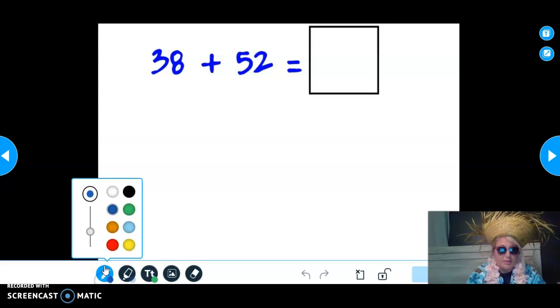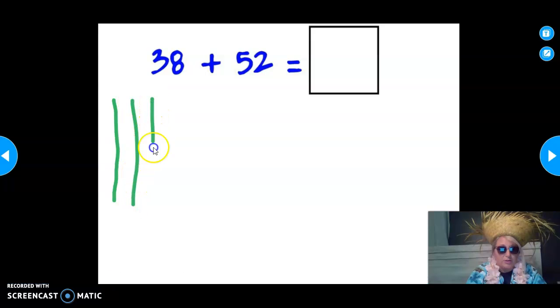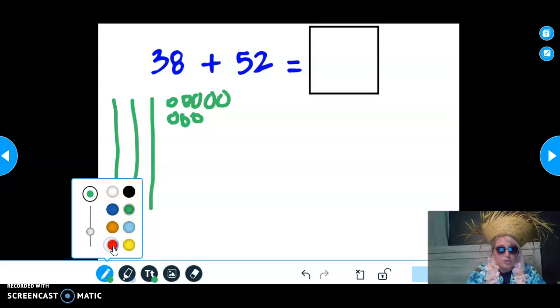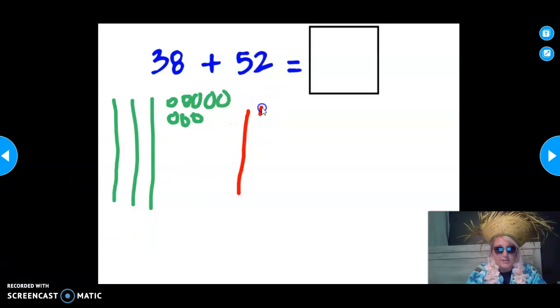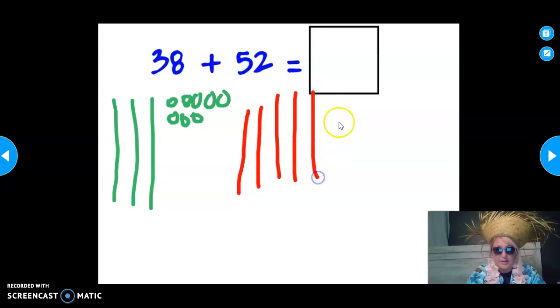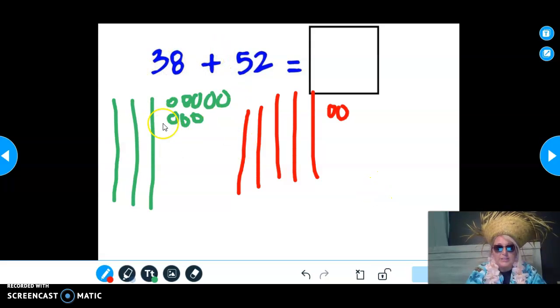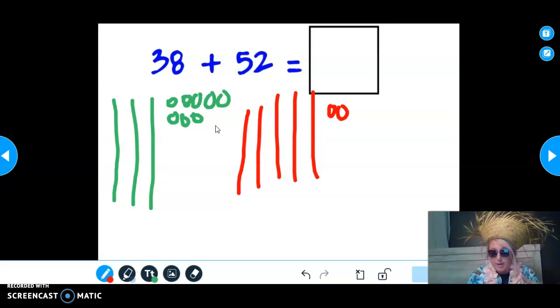Let's do the same thing with 38 and 52. So 38 has 3 groups of 10 and 8 ones, and 52 has 5 groups of 10 and 2 ones. We see the 8 ones is the bigger amount. It's the closer amount to 10.